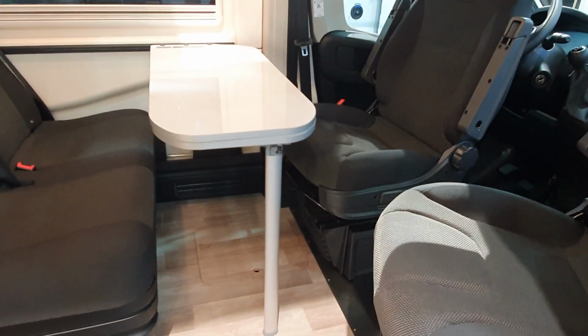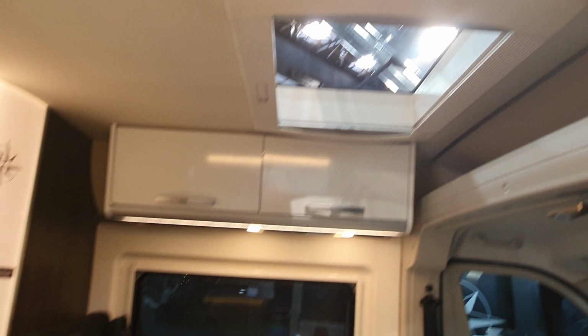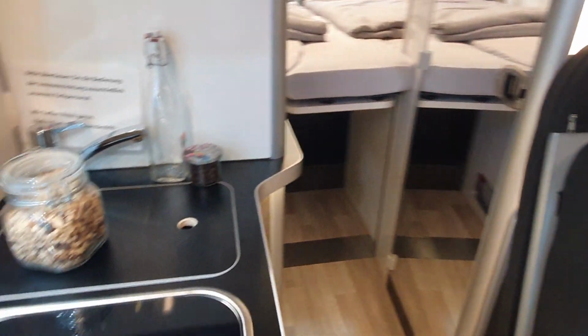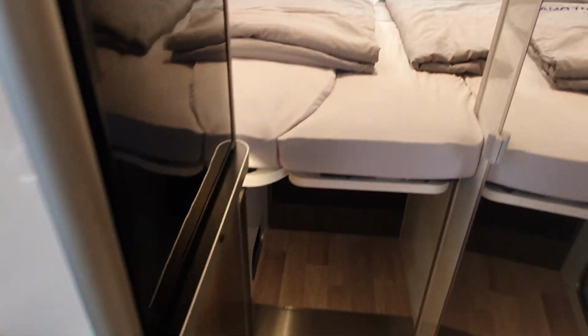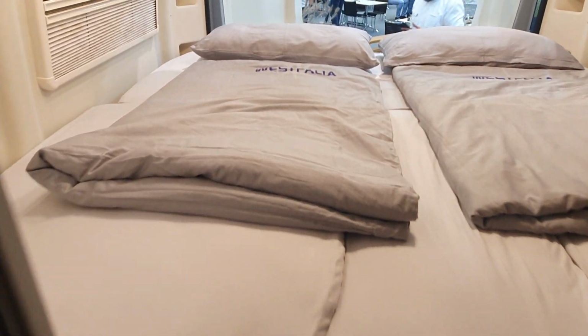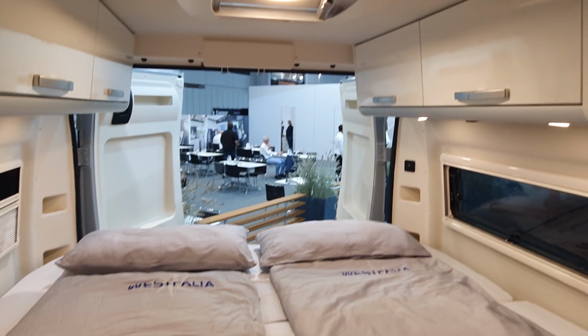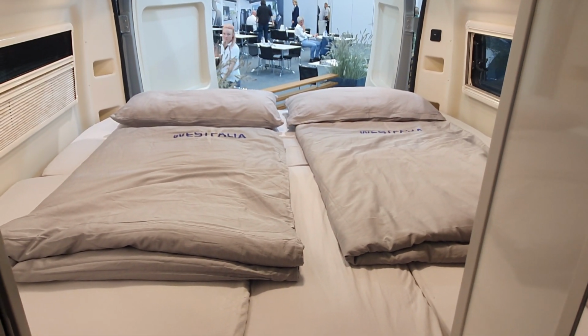It has a 100-litre tank of fresh water and a 100-litre tank of wastewater. It comes with warm water floor heating, and it has a bed which is in a widthwise direction, as you can see here. So that's it. It's a rather classic van. It's a design which now has become quite common.